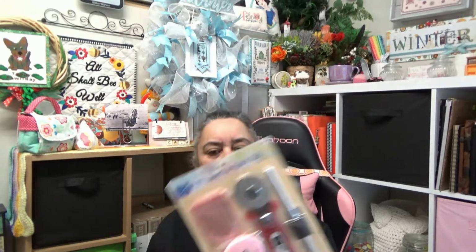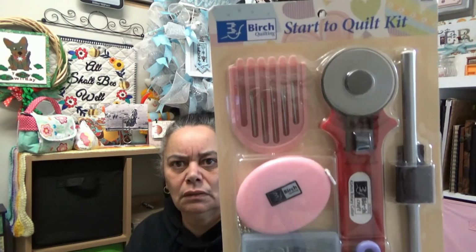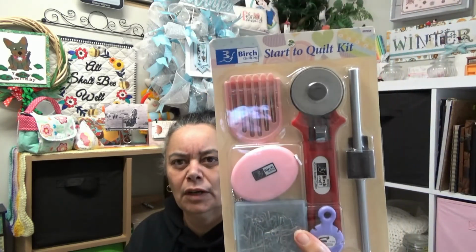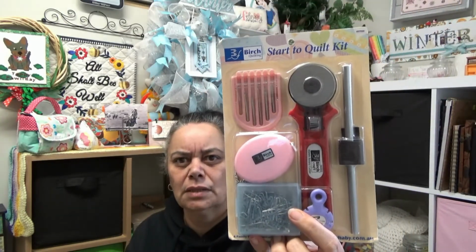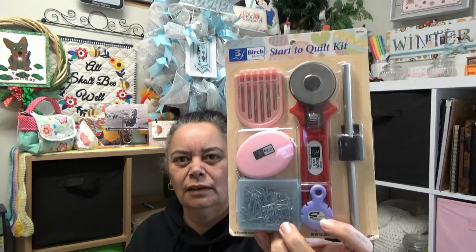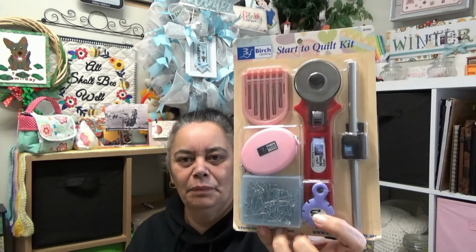And then just to have extras just in case, I got a Birch start to quilt kit. It's just got a rotary cutter, tape measure, pencil, needles. But what I really wanted was this little thread cutter and some pins. So that will be added to my stash. But I think that's about it.